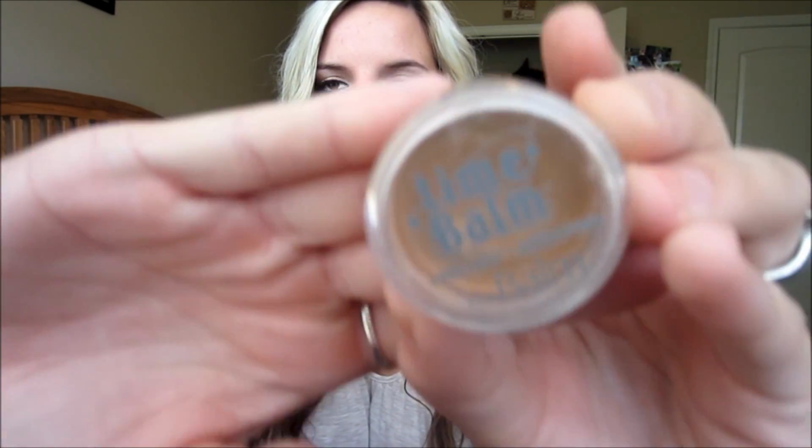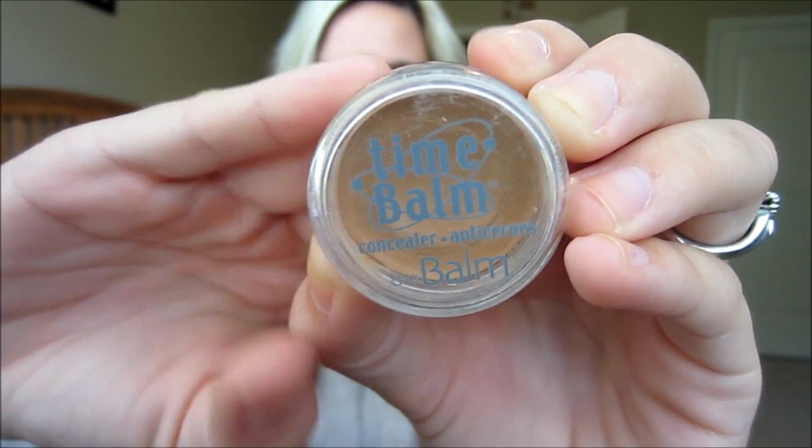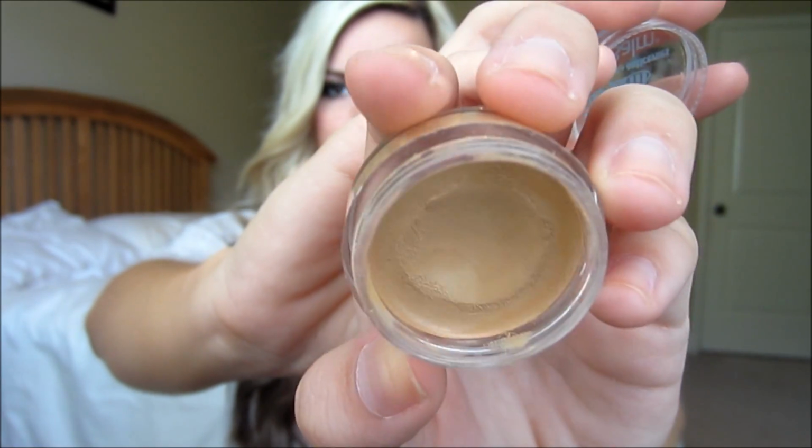Okay, 2 more concealers. This one is the Time Balm from theBalm, and it is in medium. This is another concealer I use on my face. I just really, really, really love it. It's sort of a thicker consistency, but as you can see, I've made a pretty good dent in it. You want to talk about covering up anything. This will cover up some good stuff. I don't think it looks cakey either.